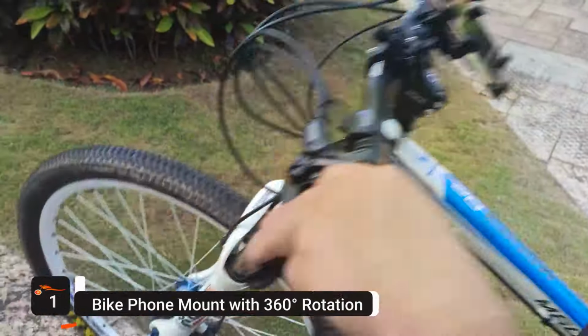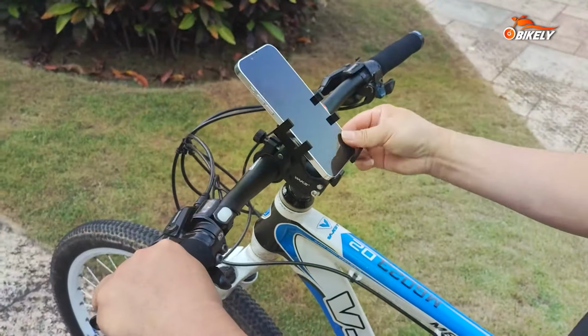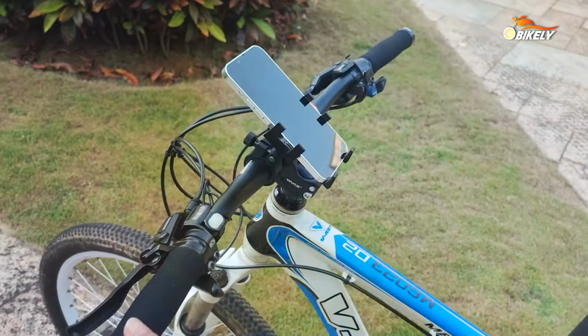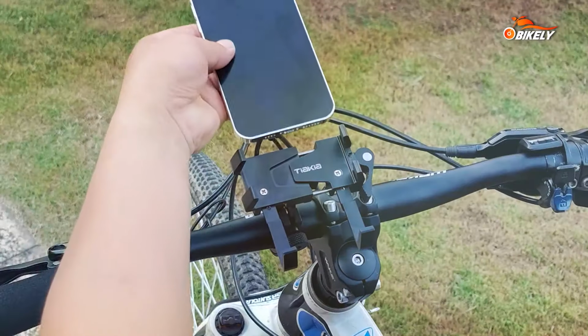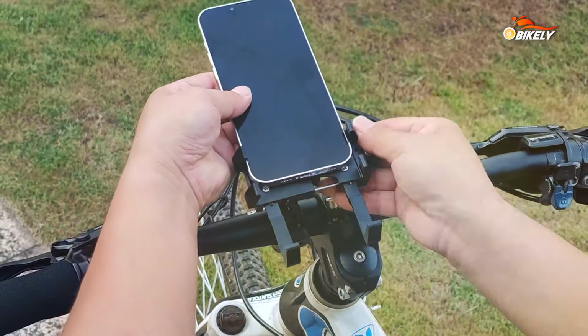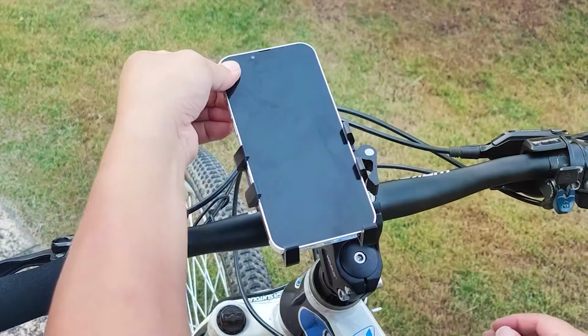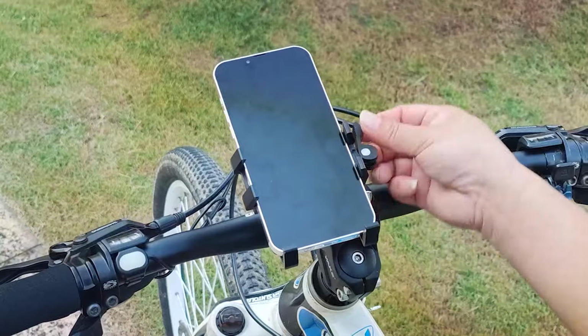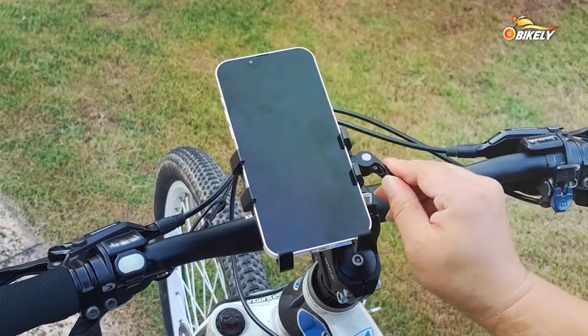Number 1. Bike phone mount with 360 degrees rotation. Ever struggled to find the perfect spot for your phone while riding? Meet the bike phone mount with 360 degrees rotation. This gadget securely holds your phone on your handlebars, allowing you to access maps, music, or fitness apps without fuss. Its 360-degree rotation means you can switch from portrait to landscape mode effortlessly, making navigation a breeze.